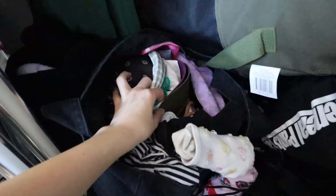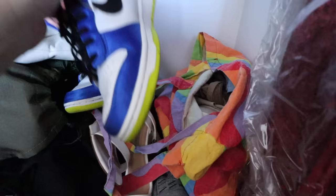A bag back here with socks. Oh, this bag here has my underwear in it. Oh my God, there's shoes like everywhere.